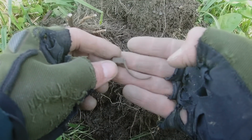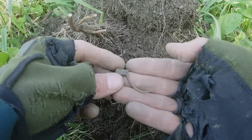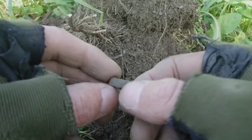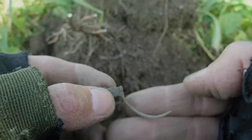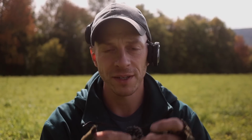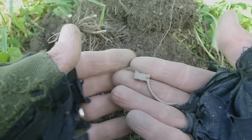This is just a tiny little fragment of a pair of 1700s glasses. You can see that there is a little groove in here for the lens to sit in. Man, look at that. So it looks like the lenses were more than likely round, circular, and quite small. I would love to find a whole pair one day, but it seems pretty unlikely. Man, a tiny little fragment of a pair of 1700s eyeglasses. That's a first.